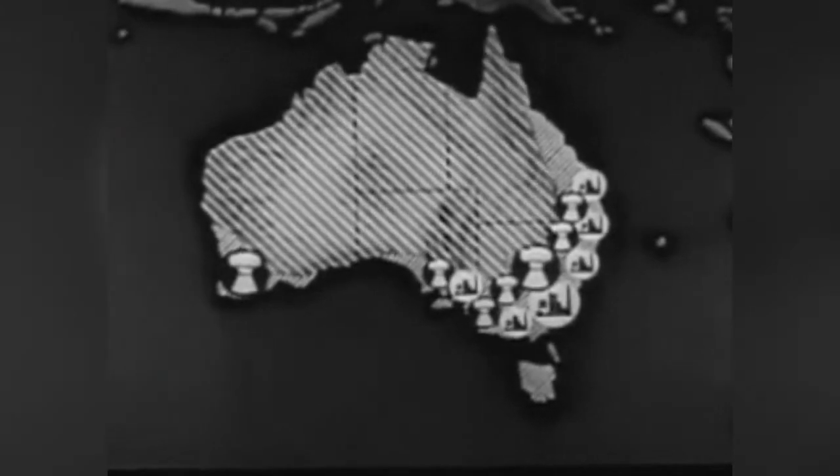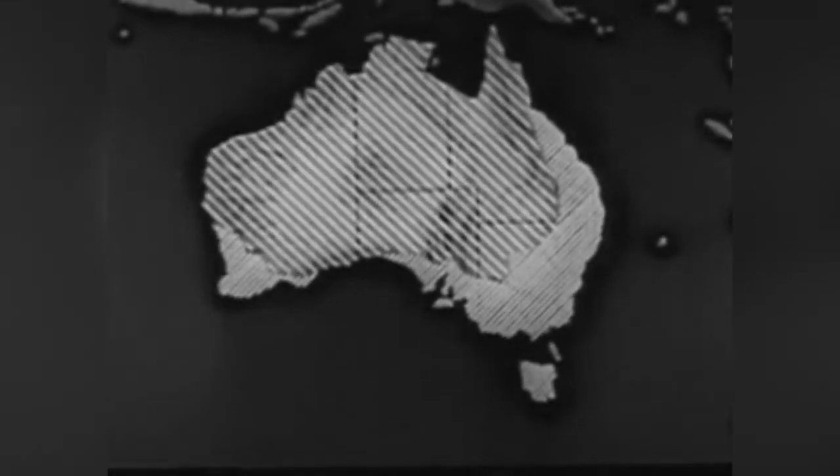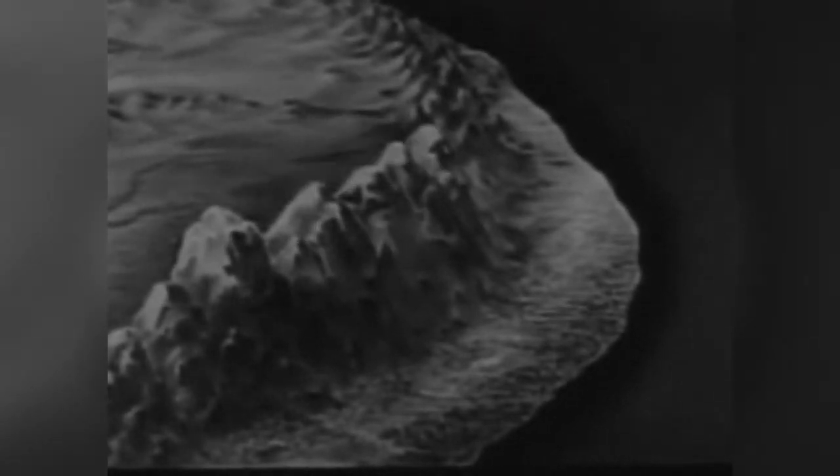Why is so much of Australia empty? Because there's not enough water in the back country. You see, the prevailing winds in this zone are the southeast trades. As they blow off the ocean, they are full of moisture. When they reach the mountain wall of the eastern highlands, the southeast trade winds lose most of their moisture on the windward slopes. Back of the mountains, there is little rainfall.